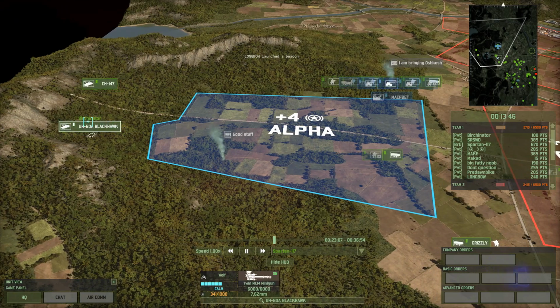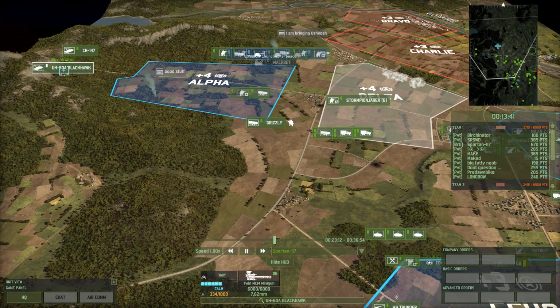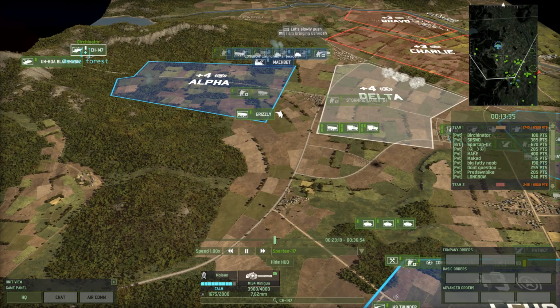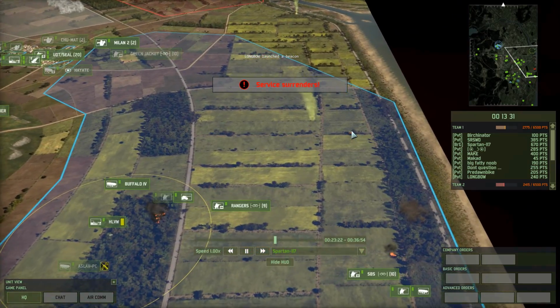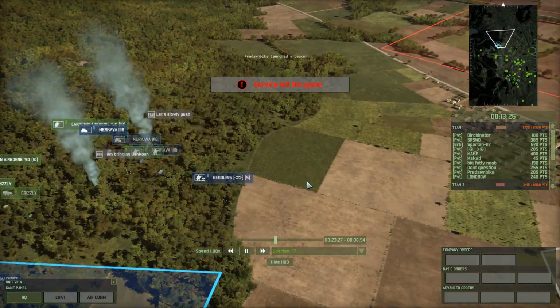Good stuff. I'm not exactly sure what is good stuff, but apparently he took something out with his Black Hawk. No, the Black Hawk has all ammo. This thing does not. But for 40 rounds of ammunition, you don't really get yourself another infantry unit killed. There goes a sniper team. I want to see this push. I want to see what they're going for.